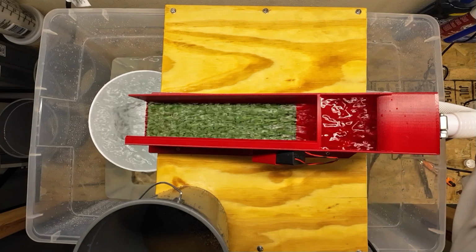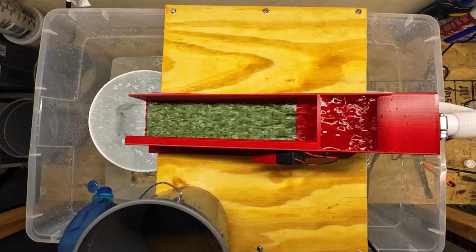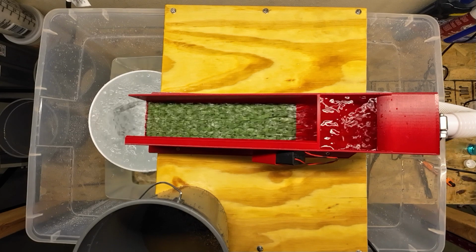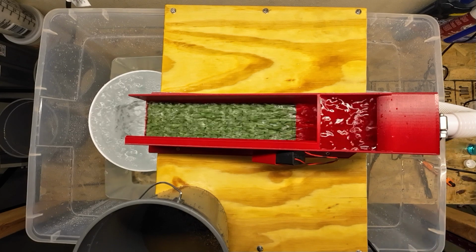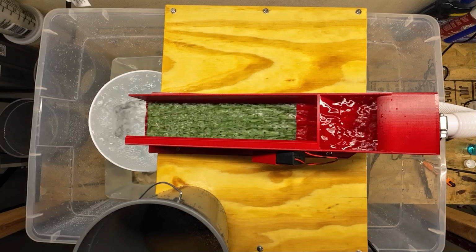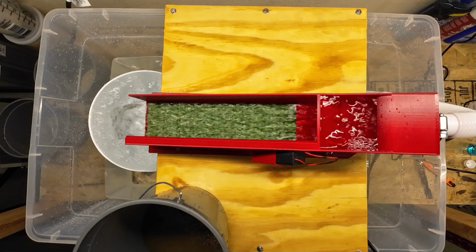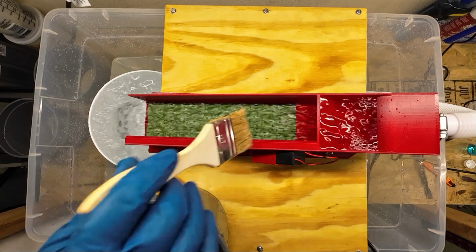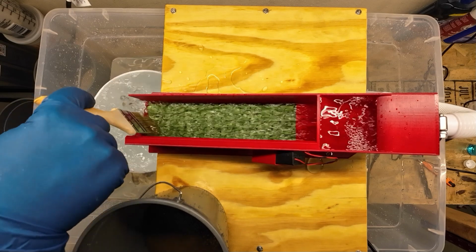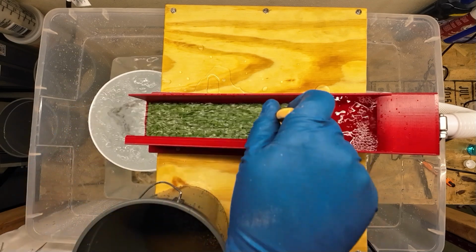So the first thing I'm going to do is put a little bit of Jet-Dry in there, and once it's had a chance to run through the plant, hopefully not making too many bubbles, I'm going to brush out the bubbles in the dream mat. I'll just kind of do that by poking at it.